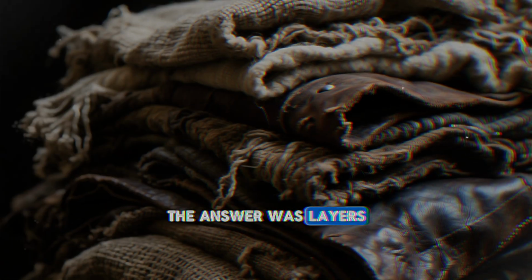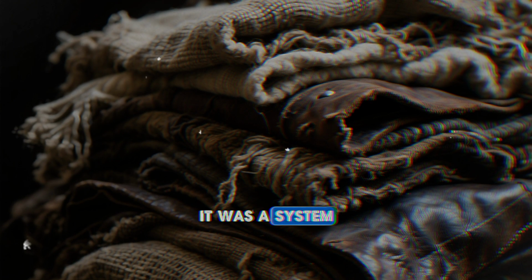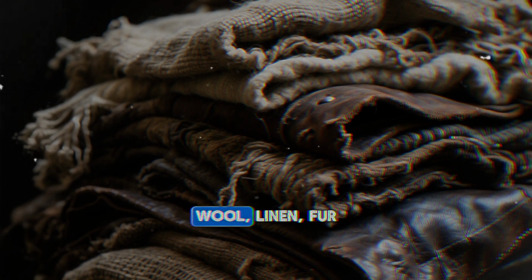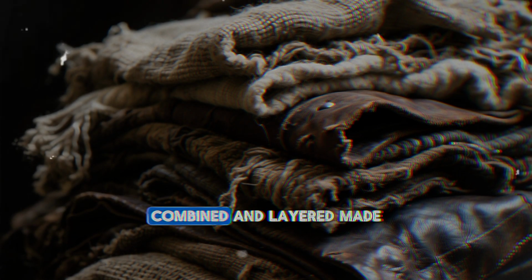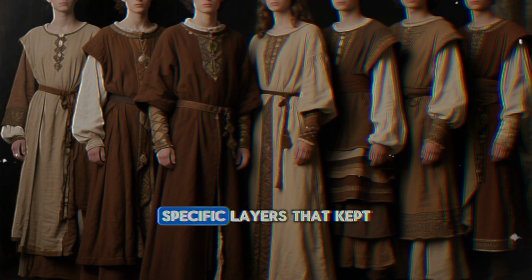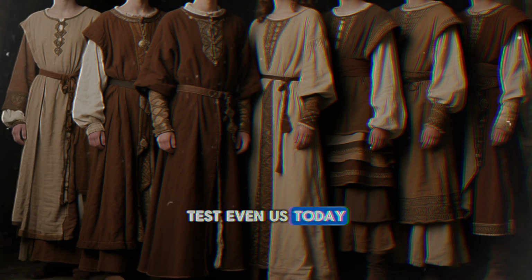The answer was layers. Medieval clothing was rarely one piece. It was a system designed with both practicality and insulation in mind. Wool, linen, fur, and leather were the foundation, but the way they were combined and layered made them so effective. Let's walk through 10 specific layers that kept people alive through winters that would test even us today.